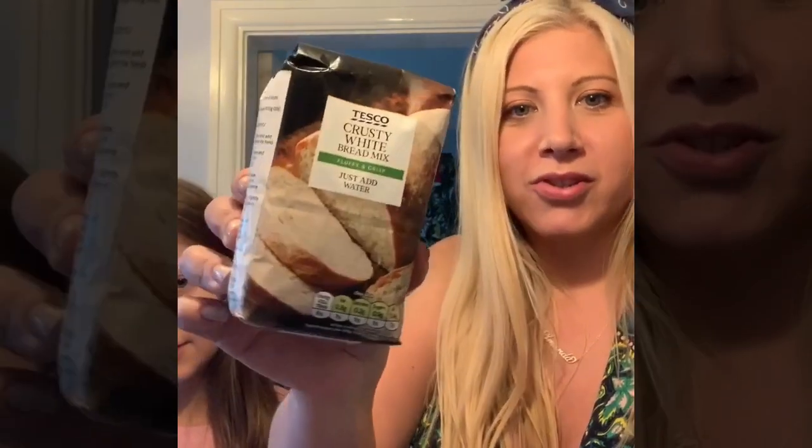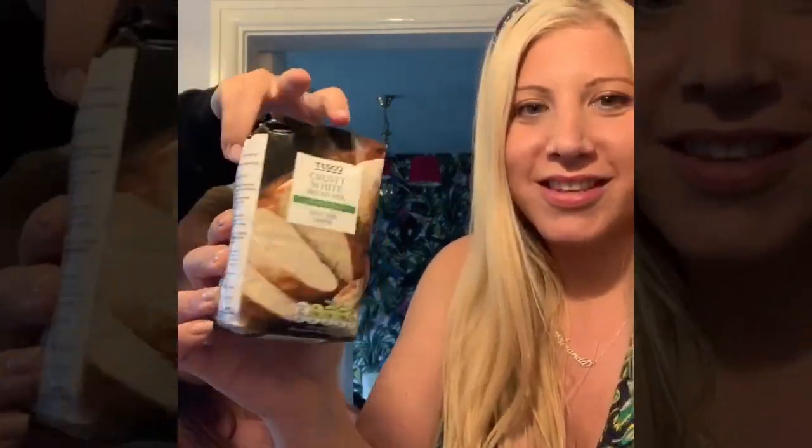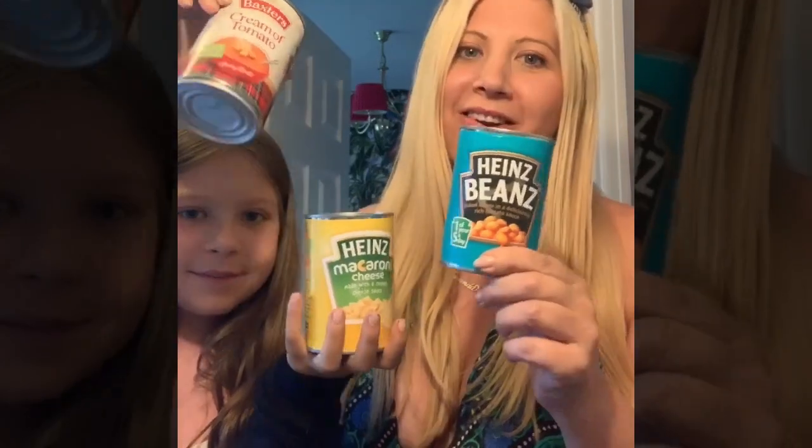Right. Oh, and then we thought, because Ruby likes to have sandwiches, or maybe something like spaghetti or beans on toast, but obviously we can't get bread because that's got plastic on it, so we thought we would try and make our own bread. So just add water and it's really nice. We've never tried it before, but we'll give it a go. We also got some tins, because tins are good, you can always recycle tins. Absolutely, yeah, tins are great. So we don't need to worry about that.